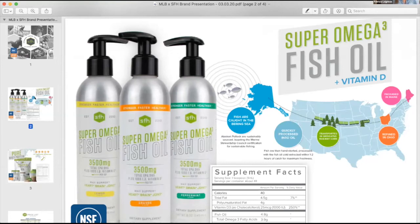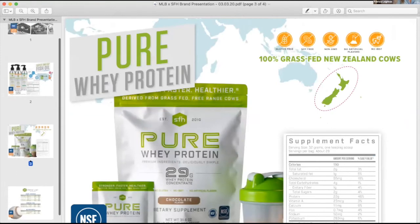And then we also have the capsules, which are more popular with baseball players and traveling people. I think this is more of a fan favorite. With the capsules, you're going to get 3,000 milligrams of EPA, DHA versus the liquid where you're going to get 3,500 milligrams, and then you're going to get 1,000 IUs of vitamin D. So then I'll move you on to our whey protein.